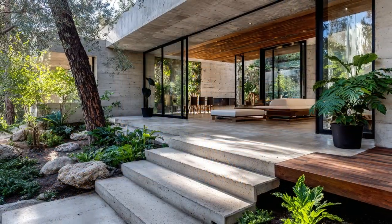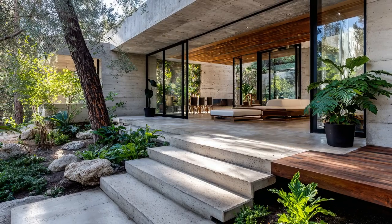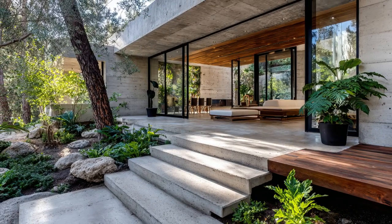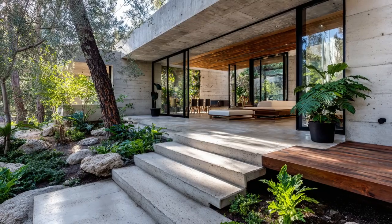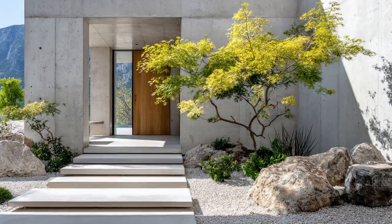For budget-conscious homeowners, brutalism offers the rare combination of affordability, durability, and visual impact. It's a bold choice, but often a smart one.